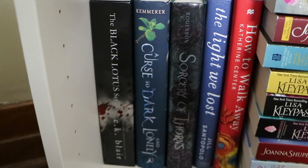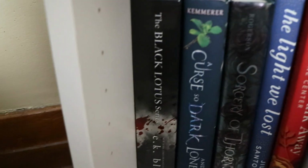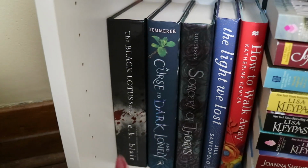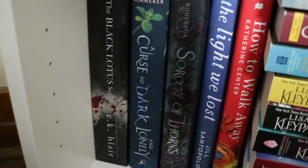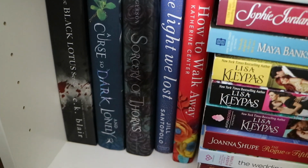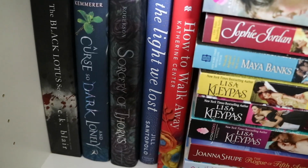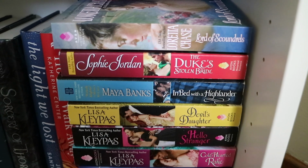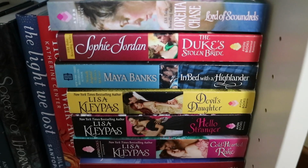So behind that first stack of mass market paperbacks, I have all of these hardbacks. So I have the Black Lotus series by E.K. Blair. This was a Mystic book box exclusive edition. I have A Curse So Dark and Lonely by Brigid Kemmerer, Sorcery of Thorns by Margaret Rogerson, The Light We Lost by Jill Santopolo, How to Walk Away by Katherine Center, and then this front stack I have Lord of Scoundrels by Loretta Chase, The Duke's Stolen Bride by Sophie Jordan, In Bed with a Highlander by Maya Banks.